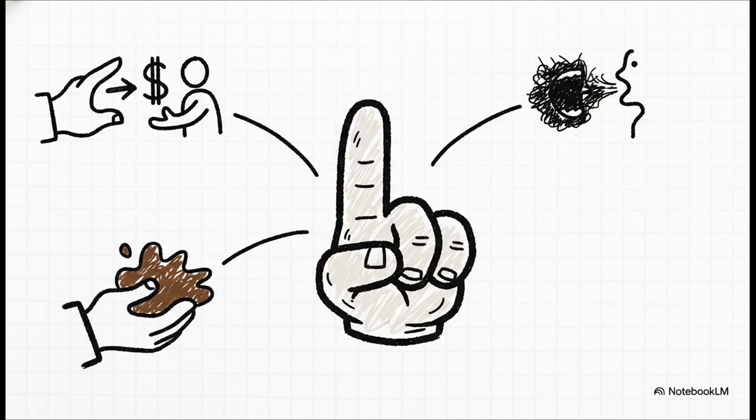And here's where it gets interesting. Cast the first stone is part of a whole family of idioms all about blaming people. So if you see that one, you should also be ready for things like pass the buck, shifting the blame, or cast aspersions, and even throw mud at. They're all kind of playing in the same sandbox.